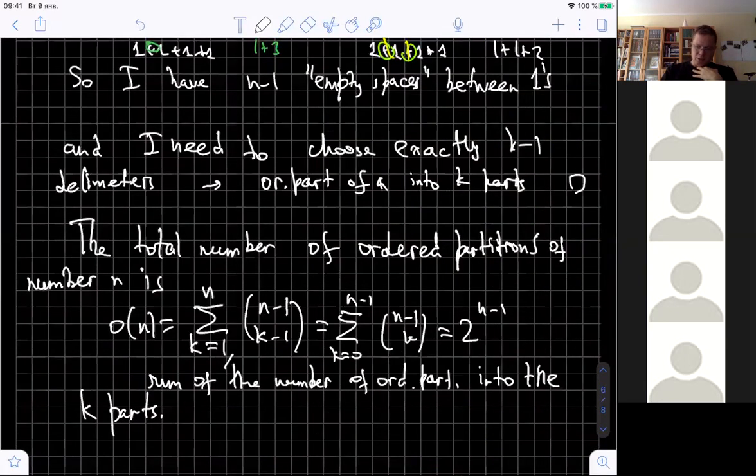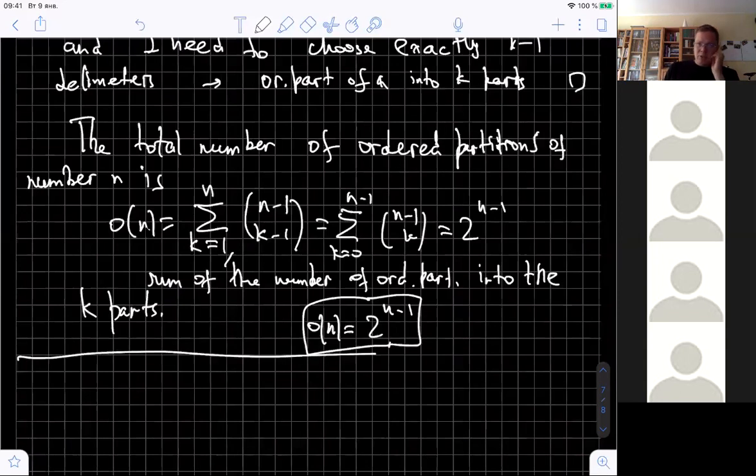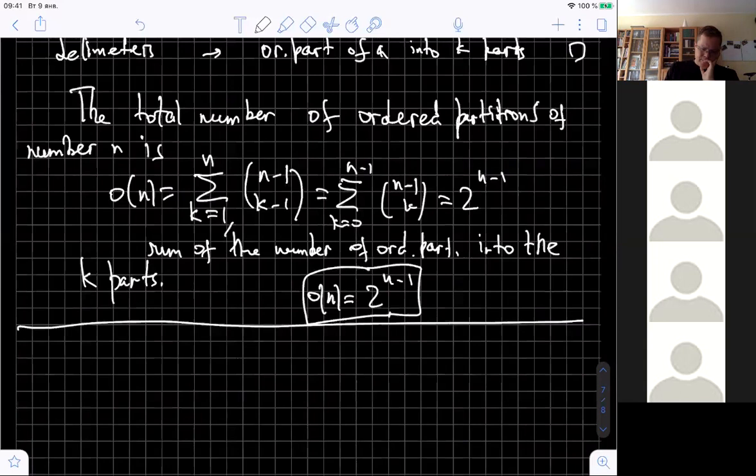Yeah, of course. So for O of n, we have exactly the formula for the number of ordered partitions, but for the usual partitions, we don't have such an explicit formula, and it is maybe complicated. Okay, so I can put an additional question. I think it will be in the home task. You may be thinking about this.